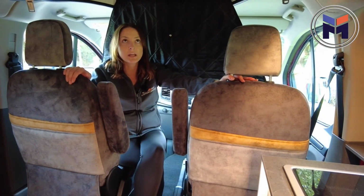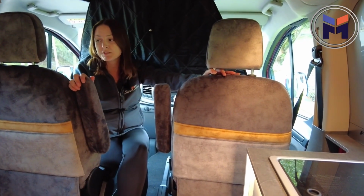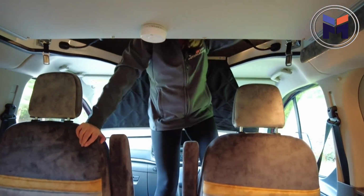I'm now going to show you how to get up into the pop top. Pre-warning, it's not very glamorous. The only things really there is to use, people will use the arms of the chairs, which I wouldn't recommend because it breaks them. So to get up, you have got to kind of climb a little bit.